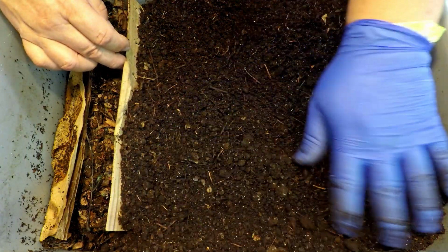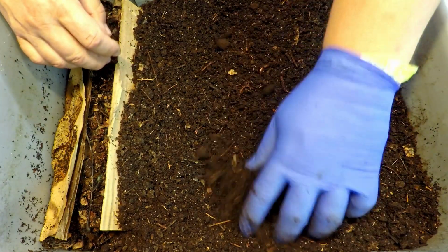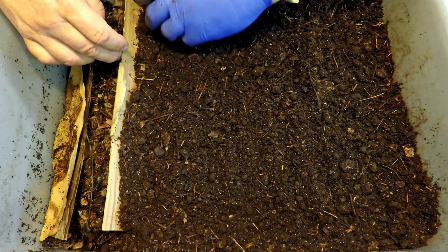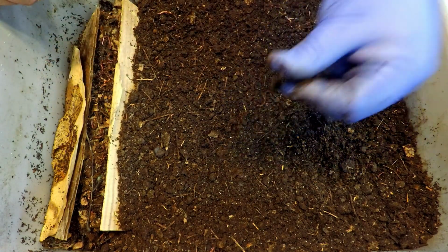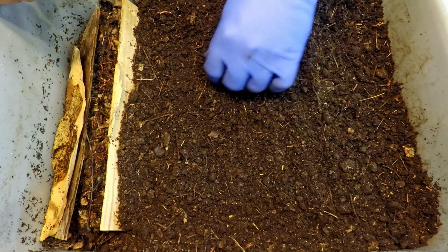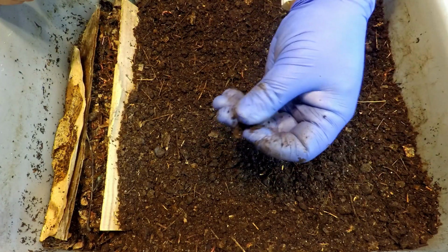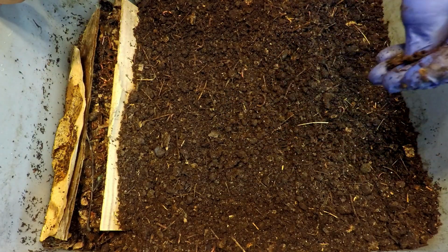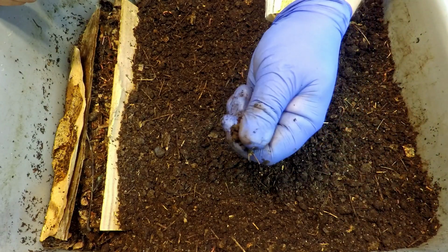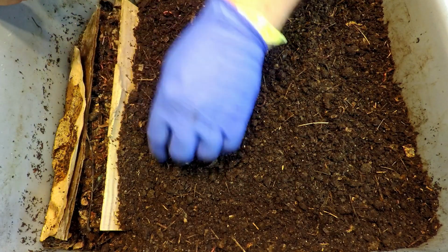So I think I've more or less stirred up this entire finished compost section, even bringing up some of these larger chunks of material which are just castings, but they're stuck together because they're wet, a little bit too damp. So this is the stuff that'll benefit from airing out too. It'll help make it crumbly and flow a little bit more readily.